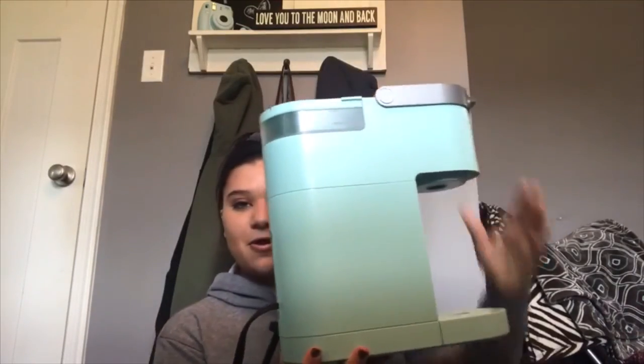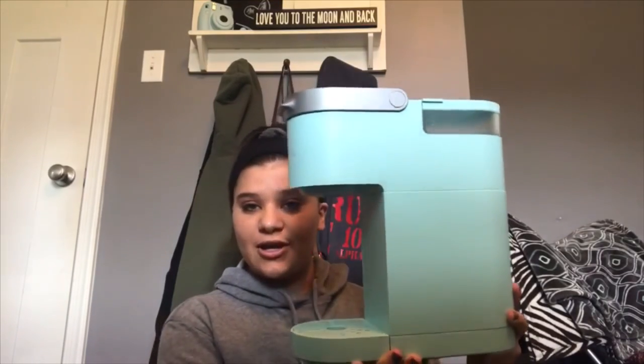Next, this kind of goes along with the coffee mug. I got a mini Keurig. We already have a Keurig, but it's a little bit bigger. My parents said I can put this one up for now if I want to, or I can take it to college with me because it's small. So that's a nice gift. I love coffee, I already said that, but, you know, coffee.